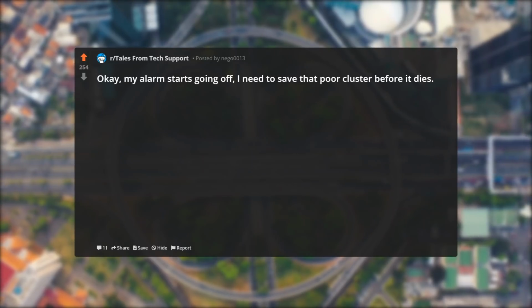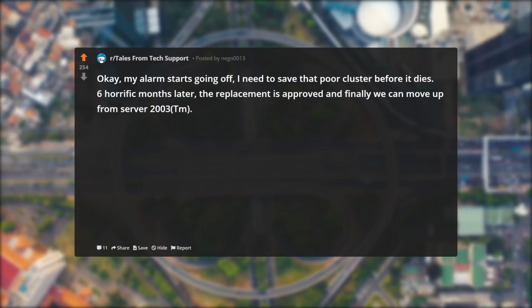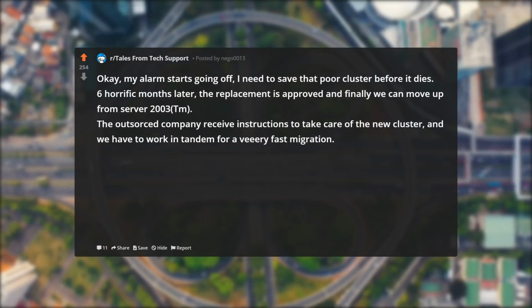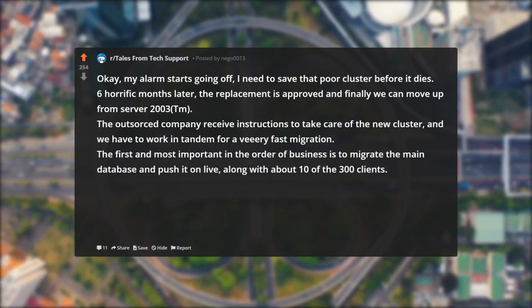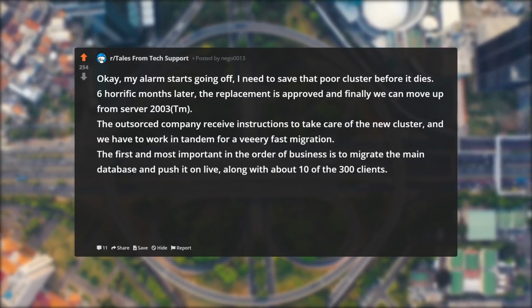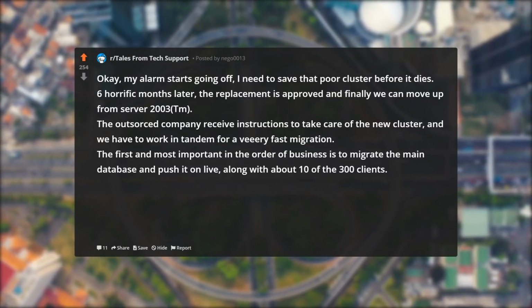Okay, my alarm starts going off. I need to save that poor cluster before it dies. 6 horrific months later, the replacement is approved and finally we can move up from Server 2003. The outsourced company receives instructions to take care of the new cluster, and we have to work in tandem for a very fast migration. The first and most important in the order of business is to migrate the main database and push it on live, along with about 10 of the 300 clients.